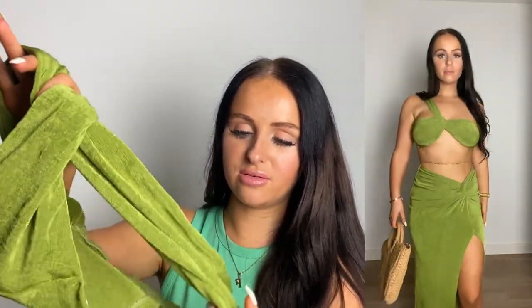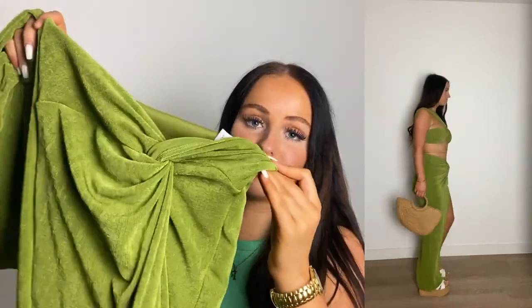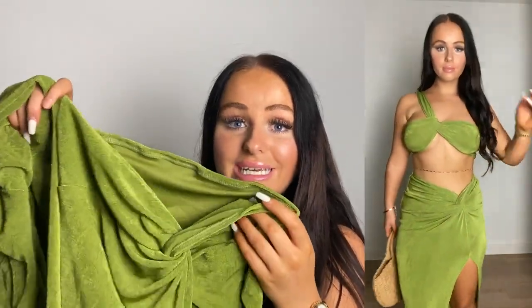It kind of looks like a shimmer kind of vibe. It looks very high quality, and it's got a nice shimmer to it. It's not a disgusting green, it's a nice green. It's aesthetically pleasing, that's the word. But yeah, I absolutely love this two-piece. It's so flattering on and it's just holiday vibes to a T.